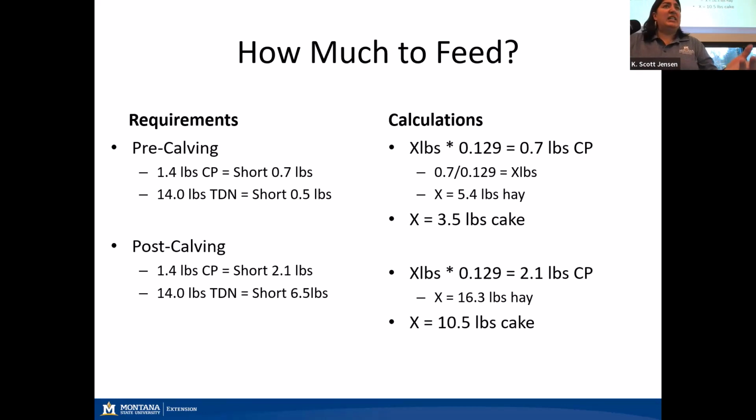Oh, well, that's pretty easy. I think the feed tags usually say between 2 and 4 pounds. I'm right there. It might be easier to go feed that cake than it would be to roll out those bales, and maybe save those bales for later on.